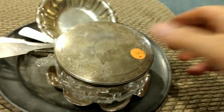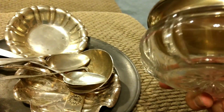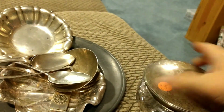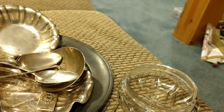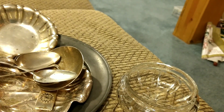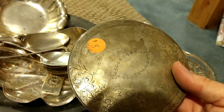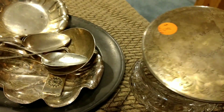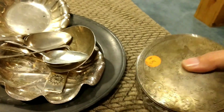This first item was the first thing I found, and it was $8. I tried to show in the video where the hallmark was, and it's kind of hard to see. It's probably not going to show up on the video here. But trust me, this is sterling silver, and it weighs almost 3 ounces. And that was $8.